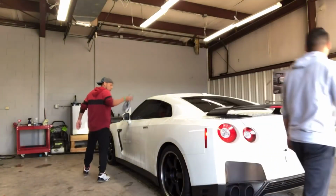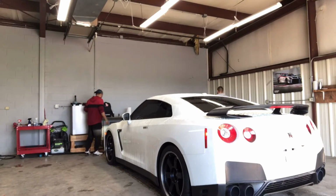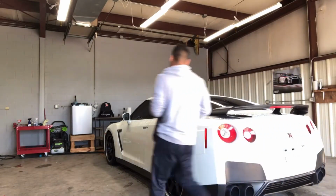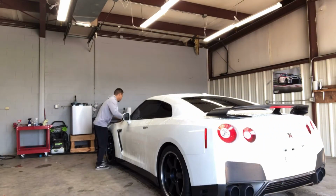Detailing this GTR was a big pleasure for me. Like I said, this is my dream car. I never actually thought I would ever get to detail a GTR in my life. I don't know why I never thought that was possible, but lately I've been detailing a lot of beautiful cars, but a GTR is definitely something that I was looking forward to detailing in my detailing business, and especially a white one. Beautiful color choice, white, super nice.